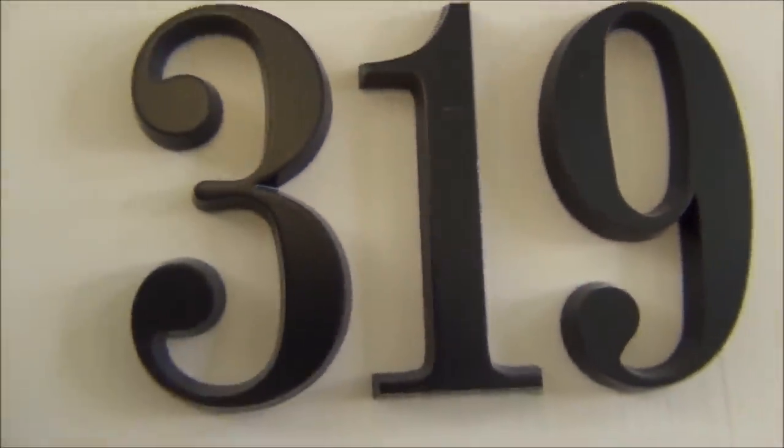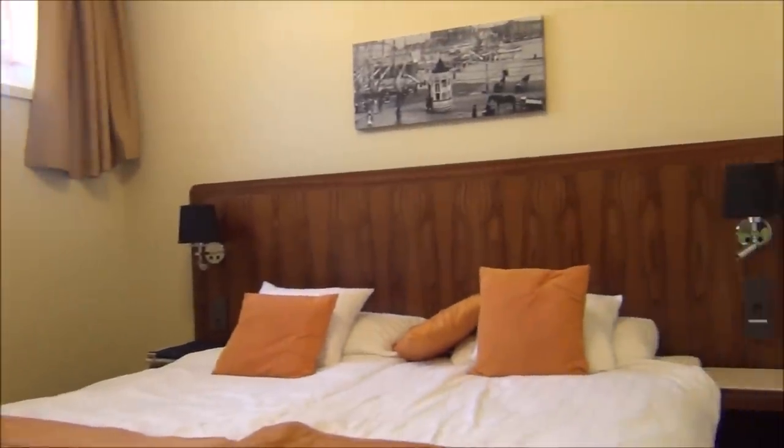Staying in jail cell number 319. This is the oldest hotel building in Finland. It was used as a prison right up until 2002. In 2007, it was converted into a hotel.